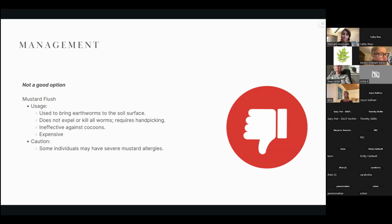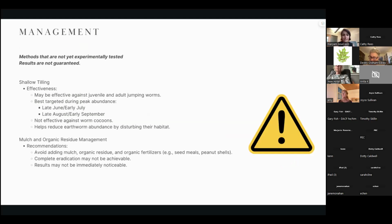The other problem is that these worms that we have usually live on top of the soil. They really don't go deep in the soil. Mustard flush is for night crawlers and those species that really dig deep into the soil, and there's no way to hand pick them. So it's not recommended for these worms.